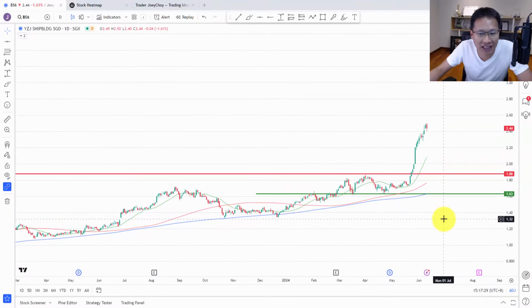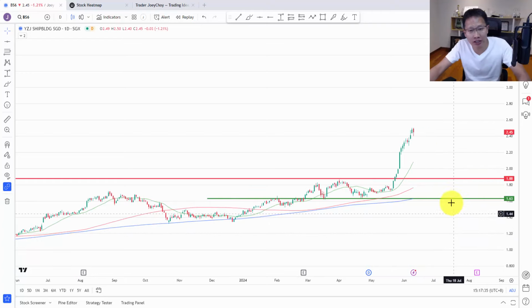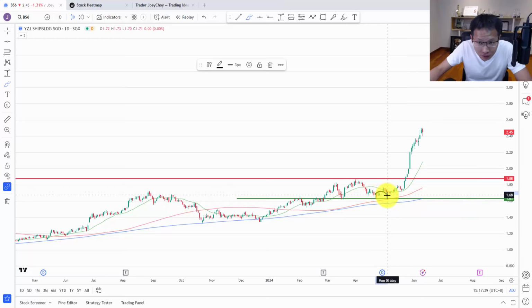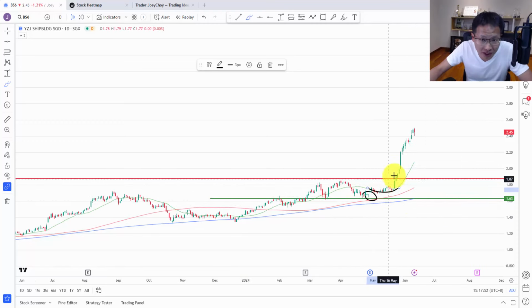Okay, so this is YZJ, Yangzijiang Shipbuilding, at $2.45 right now. As I mentioned, just about 2 months back, we were right at this support level, right around $1.70. That was where we started to see some bullish reversal candles coming out. There were signs of the 20 days moving average line also starting to reverse back up. So that was where targets were drawn all the way to about $1.90. Of course, $2 gave way as well. It was revised to $2.20 and even $2.50.